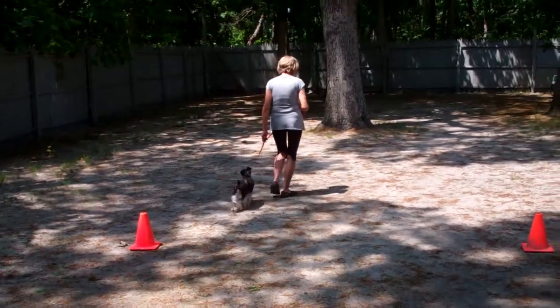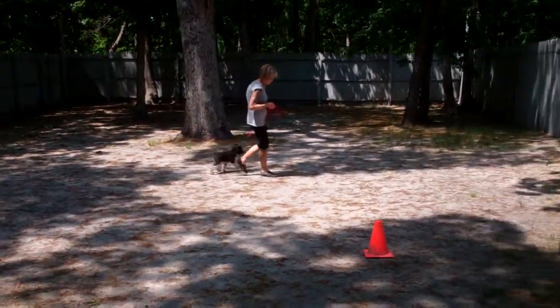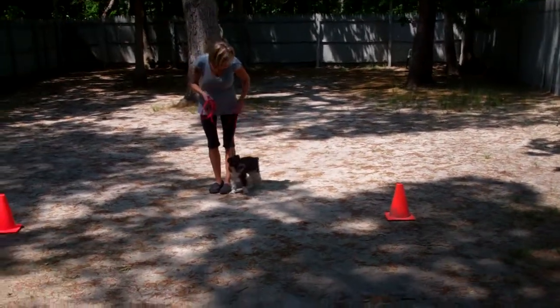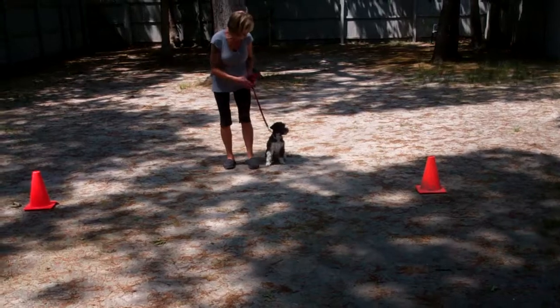Good boy. I think one of the biggest things that Kodi's done here at school was his crate training, his house breaking to outside. I don't think he's had one accident since he's been here.